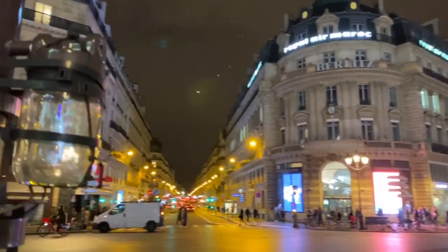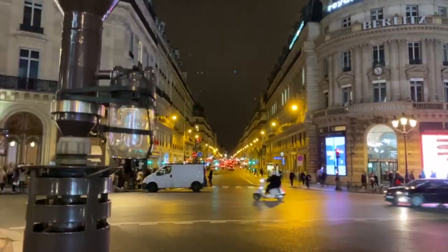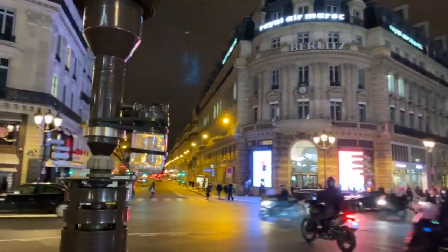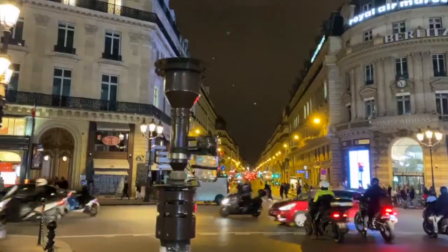What's this, by the way? Do you see this? There's like some kind of jar attached to this. I wonder what's going on there. What is meant to be in the jar? I have no idea. I don't even know what that thing is. Maybe something to monitor pollution or something.